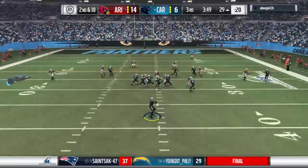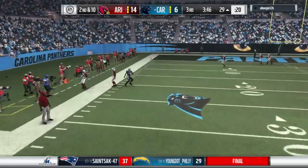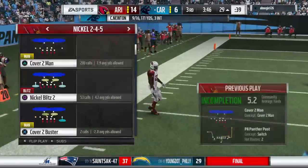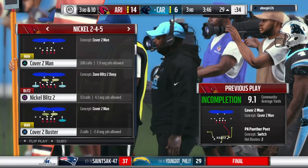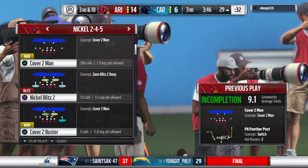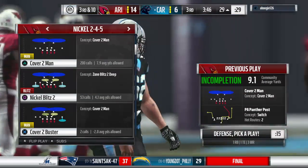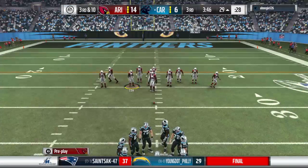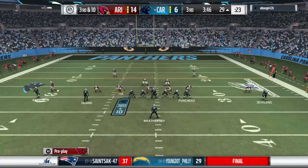Play action. It's Newton. And he's just going to get rid of this thing. To no one here. He throws it away, and now it's third. Let's face it, you can run the route tree as many times as you want, get in sync, practice it, do all those things. But once you get to game speed, it doesn't always time up quite that well. That one goes incomplete.